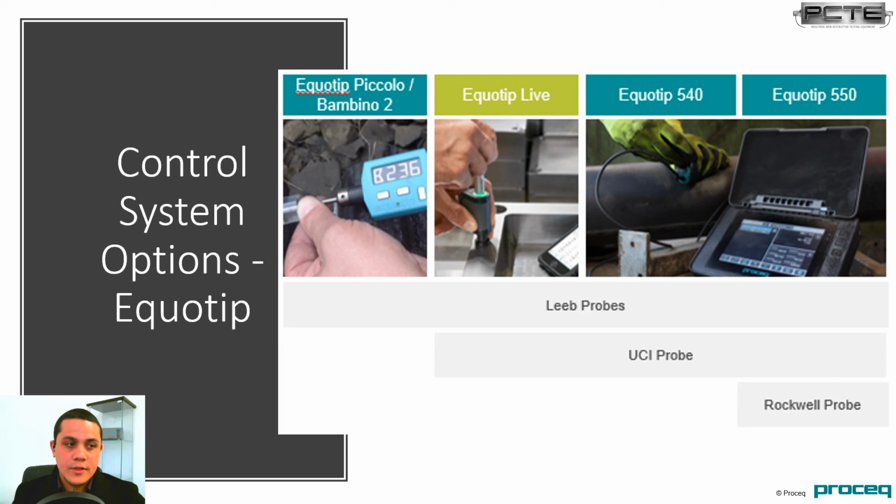So the Equotip 450 comes in either a UCI specific or a Lieb D specific. The 550 gives you the full range. The Live comes in a UCI or a Lieb D. And then the two pocket type testers, the Piccolo and the Bambino, both come in Ds, in your D type Lieb and DL as well. So the difference between the Piccolo and the Bambino is really your ability to connect to a PC and pull data off.